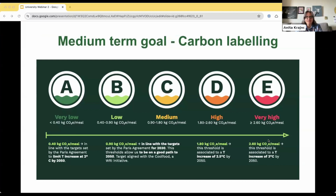So label B is in line with emission reductions needed by 2030 under the Paris Agreement, and label A is in line with reductions needed by 2050. So the labels A and B in green are Paris aligned for certain periods.